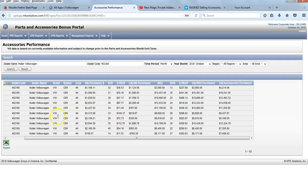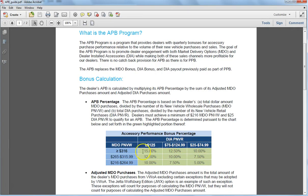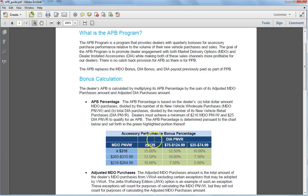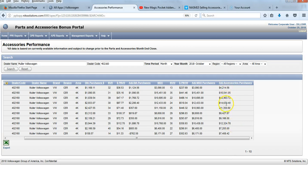All right. Now we want to go over these last two pieces here, which show the adjusted accessory purchases. This is the number when you add up your DIA purchases plus your MDO. These are all of your dealer's accessory purchases, whether they were port installed or DIA. This is the number after a quarter. These three will be added up, and that will define what percentage back you get on all of those accessories. That is why this is so important, because you're buying these accessories anyhow. Why don't we make sure we're hitting the top 15% so you can earn 15% margin on all of those accessories, along with the additional service and part sales gross profits for installing them on the vehicle.